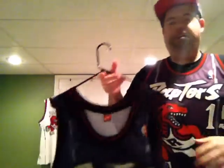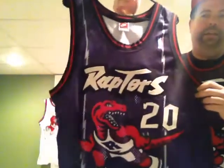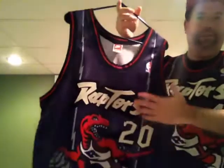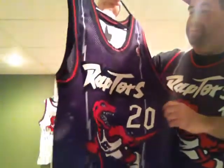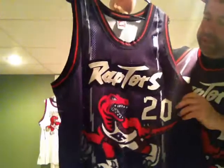I know at one point they had the Dazzle Twill on the Raptors. I don't remember if it was early in their years or a little later, where it depended on who made the jersey. I think Nike did it without the Dazzle, unless the only way to get the Dazzle back then was the Game One or something like that. I don't really know, but I don't really care either. It's just a little thing. But the Raptors is double stitched as well as the 20.